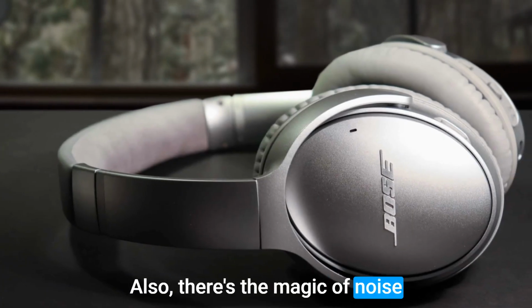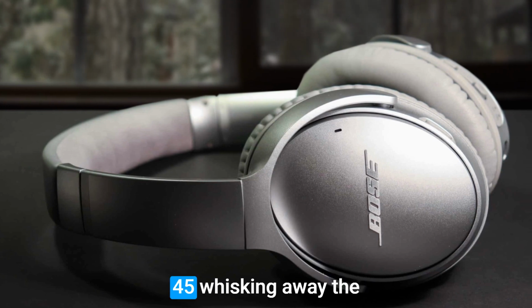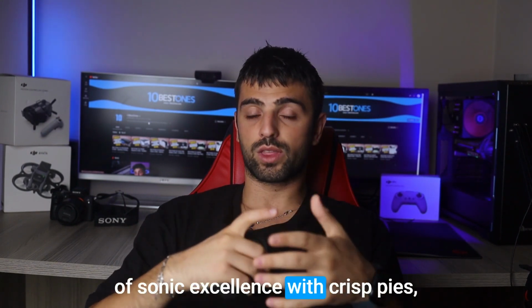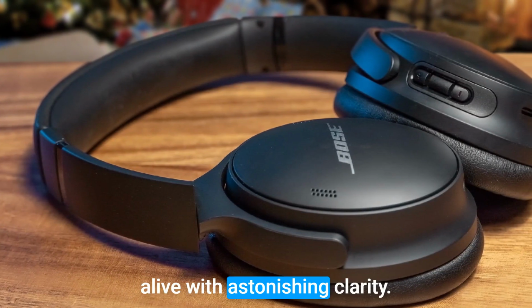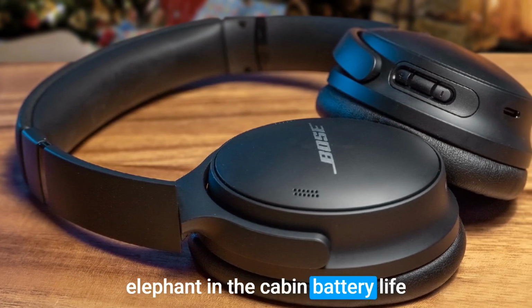Also, there's the magic of noise cancellation. Bose has truly outdone itself with the QuietComfort 45, whisking away the distractions of the outside world. QuietComfort 45 transports you to a realm of sonic excellence. With crisp highs, resonant mids, and powerful lows, every note, every instrument, and every beat will come alive with astonishing clarity. However, we must address the elephant in the cabin: battery life.